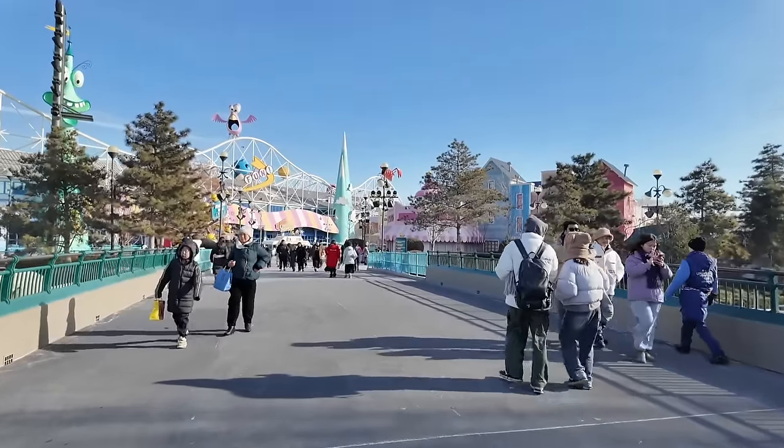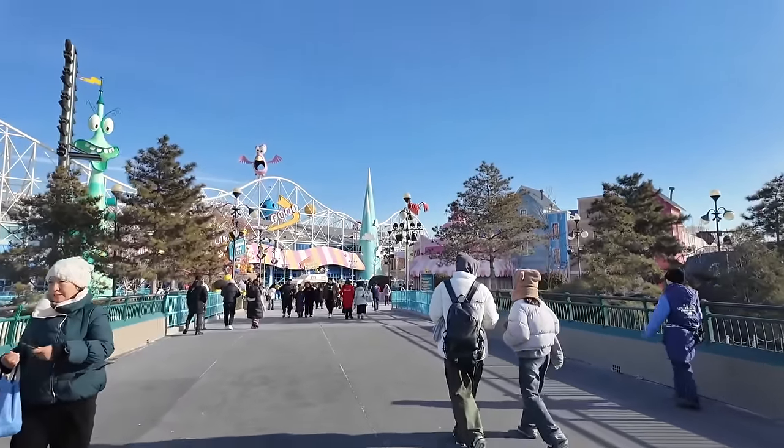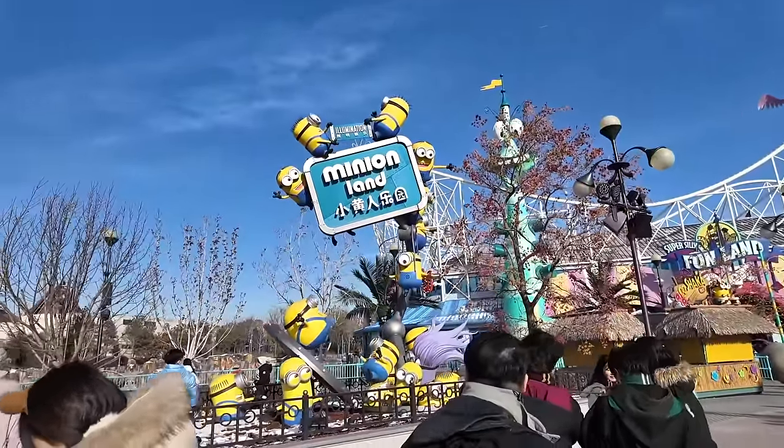And I'm gonna check the wait times. So I did see that they did go up a little bit. So I'm guessing just like every other theme park, if you're here early enough, you can do things rather quickly. We're gonna go over to Minion Land here. We haven't been over here yet. Good old Minion Land.